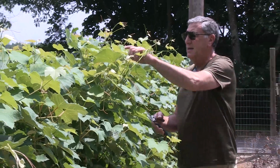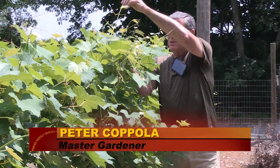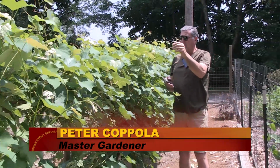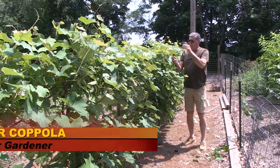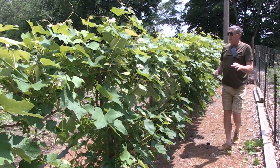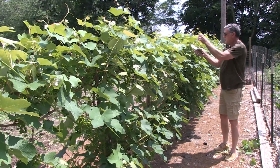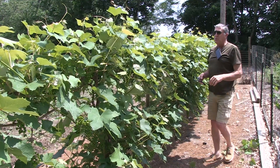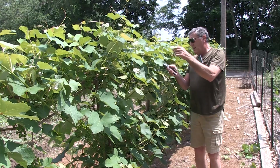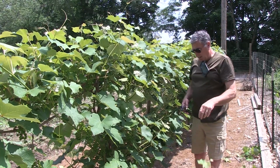So mid-June is the time to prune a lot of the growth that's on your grapevines to allow the grapes, all the energy and the water to go to the grapes and not into producing more greenery. So I did that a couple of weeks ago, and now I'm just cleaning it up.